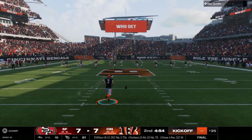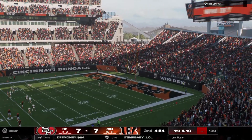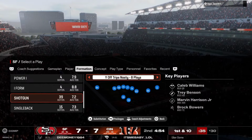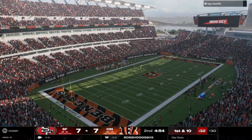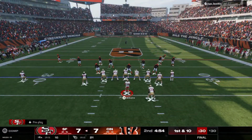Carlson all set now for the kickoff. And he wasn't chancing a return there, putting it out of the back of the end zone for a touchback. First and 10 now from the 30.